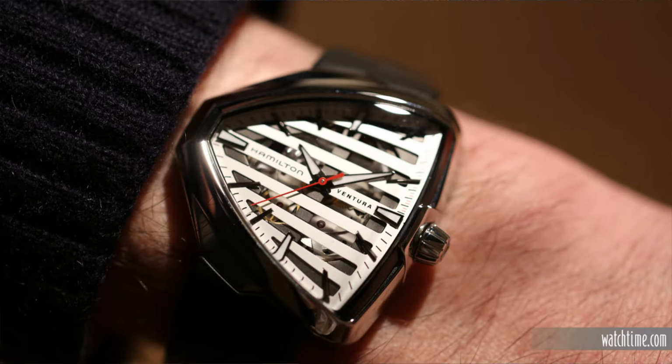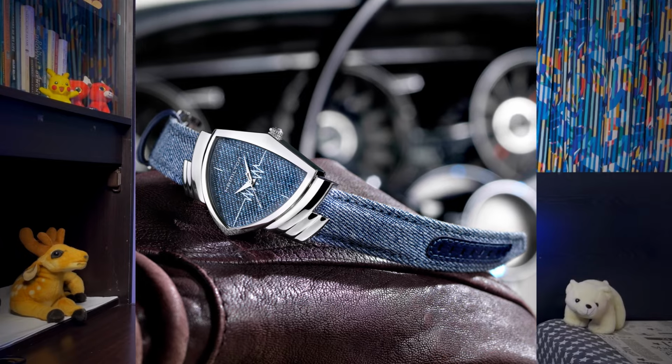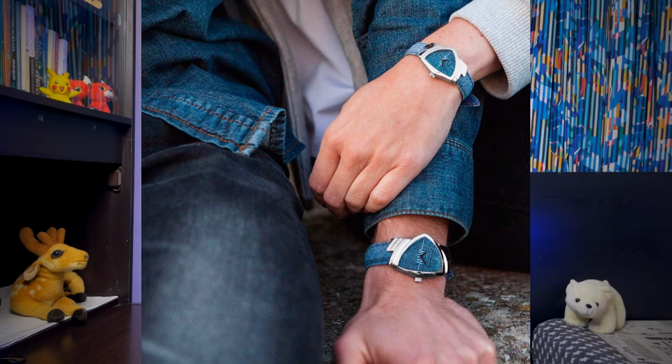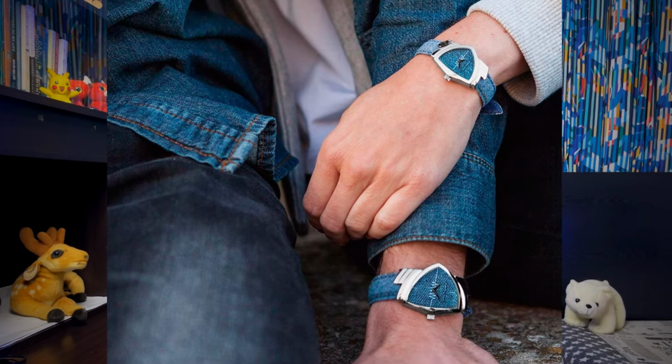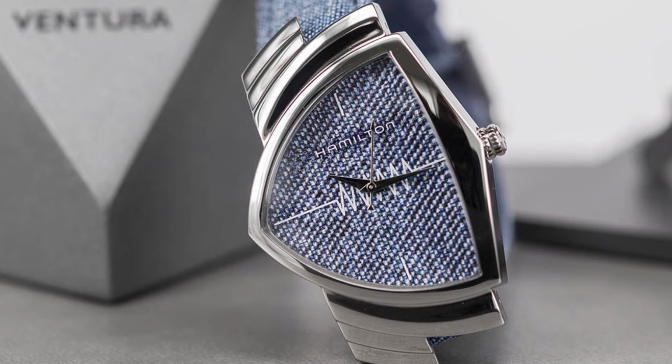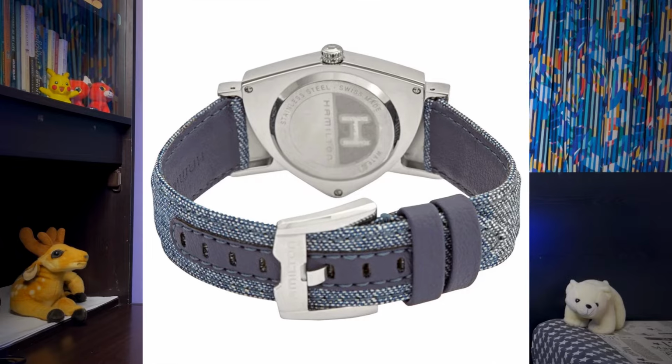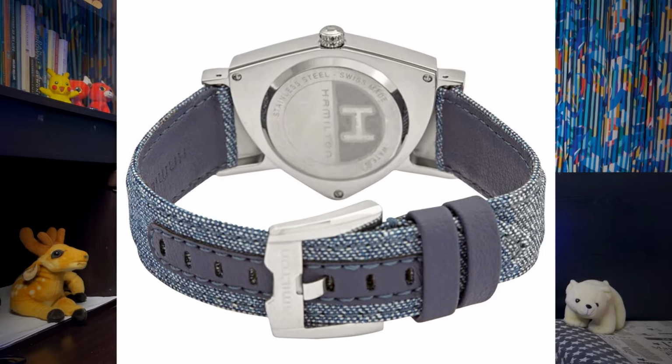So this watch was released for the 60th anniversary of the release of the Ventura watch. They released two models in this collection. One was a skeletonized version of the Elvis 80 and the other pays an aesthetic tribute to the dawn of the rock and roll era and Elvis's heyday with its 3D printed blue dial, whose textured denim look and actual denim strap evoked the blue jeans that took off in popularity.